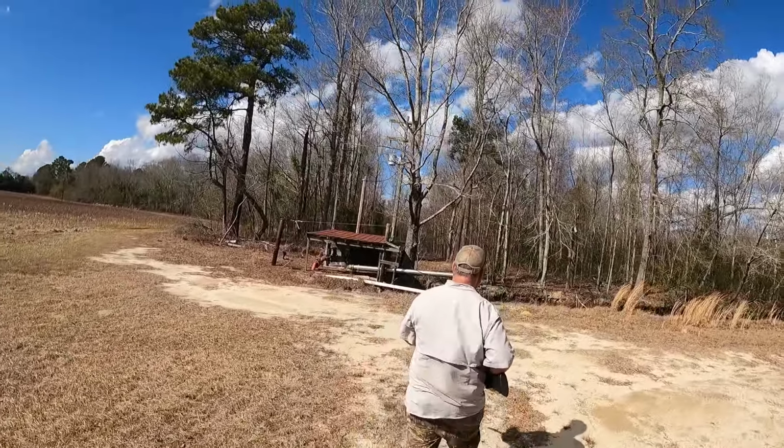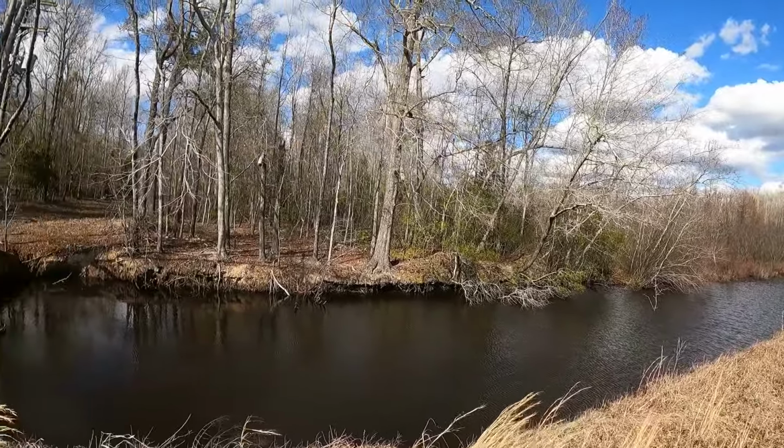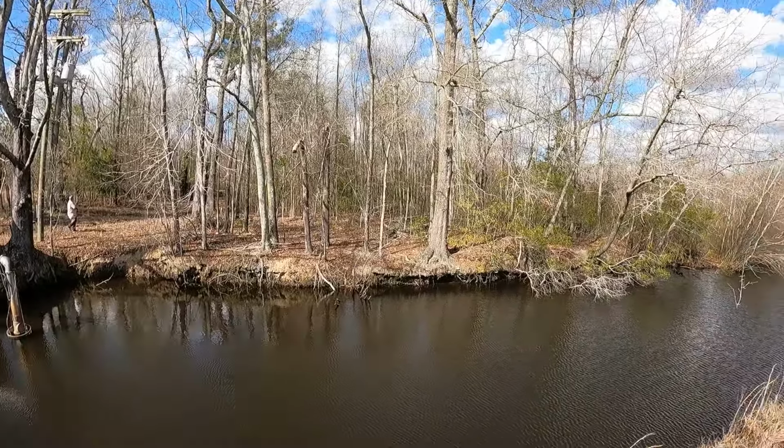The dog has got one in a bind in this thicket over here. So I'm gonna creep down this canal so I can see on the other side of it, for the slim chance that he might try to swim across it.